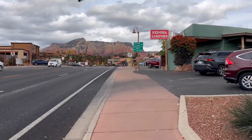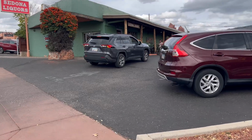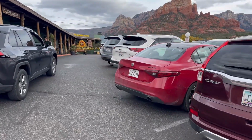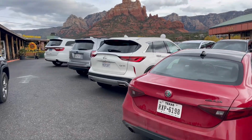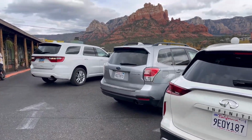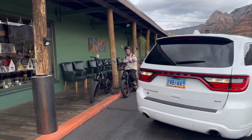We're in beautiful Sedona. Tried to do a review of this place last time we were here, but it's impossible to get in. So we're gonna see today, but we actually got parking, which is rare. And this guy lucked out, so. Yeah, one of Nicole's favorite places.